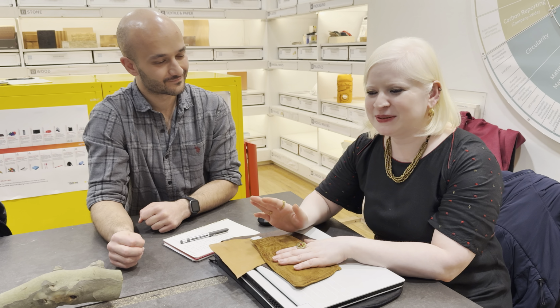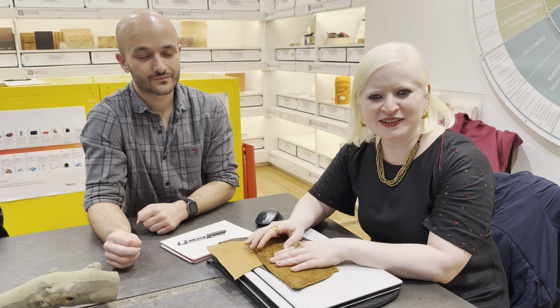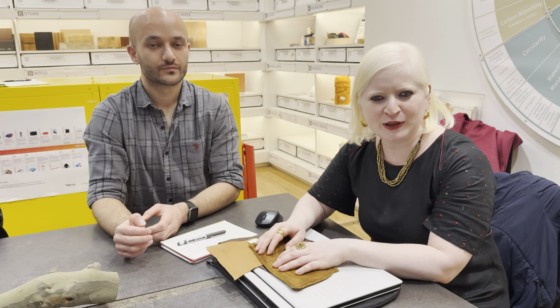So that's our little insight about these natural leathers. And you can come to Healthy Materials Lab to check these materials out, to see what they feel like and experience them and touch them.